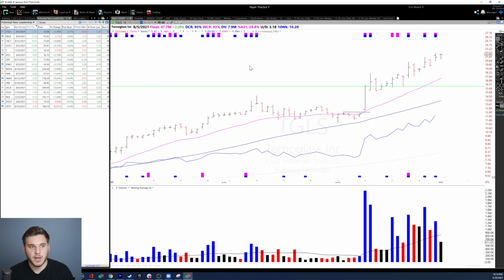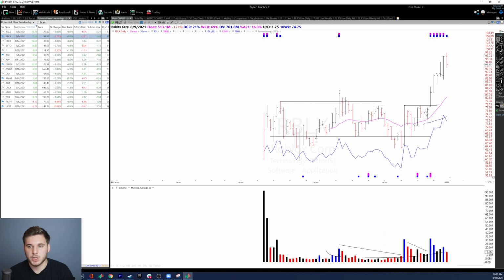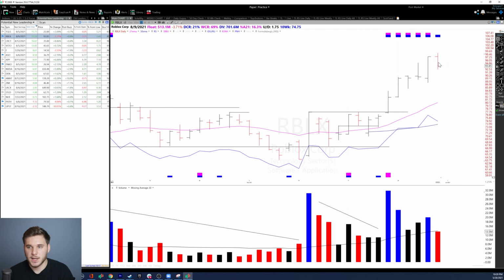So overall, that's TGLS. Next up, we've got Roblox. Super powerful move out of this IPO base here. You had a lot of pivots around 77, 78 or so. Great volume on the breakout as well. And today we are seeing some profit taking, but it is on lower volume.